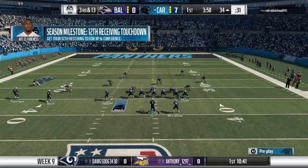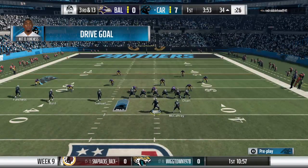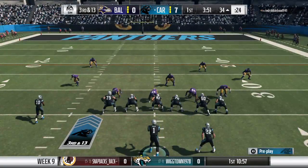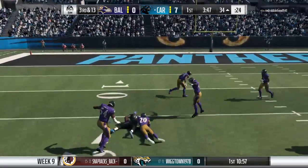And this is something in a 3-4 you don't normally get, because the nose tackle who got the sack, he's usually responsible or ends up getting double-teamed and sometimes triple-teamed. How about him working his way back and putting the big guy on the ground?